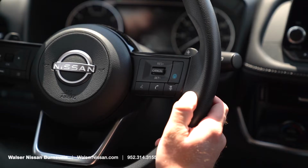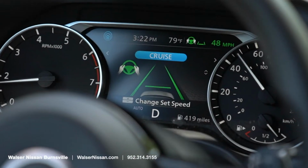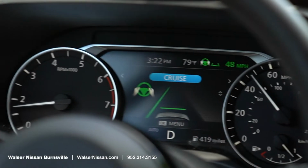So first of this is going to be ProPilot Assist. What that is, that's just an added safety feature that is going to be part of your cruise control. So it is intelligent cruise control with lane keeping assist technologies that'll both bring you to a stop and keep you going in stop and go traffic, as well as keep you centered in your lane while you're driving.